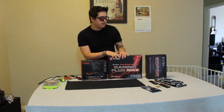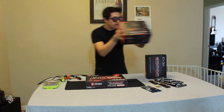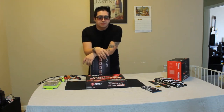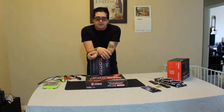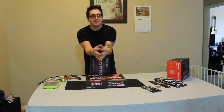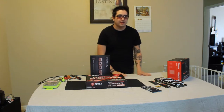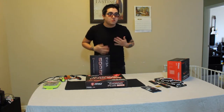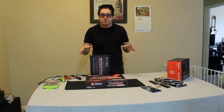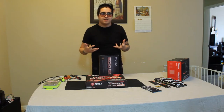So we're going to go ahead and put the motherboard on the mat. Put this to the side. Alright, so we're going to ground ourselves so that we're not carrying static. Your motherboard is very sensitive to static electricity. You can create static just by rubbing against the carpet, your clothes, your hair, pretty much anything. So right now, we're going to discharge ourselves.